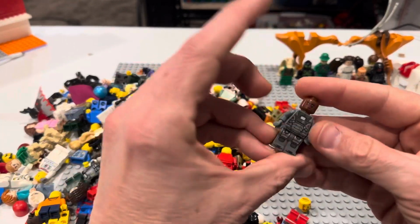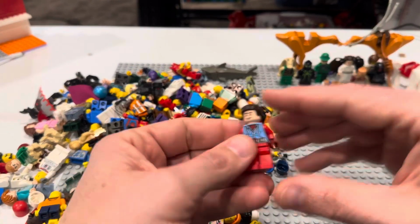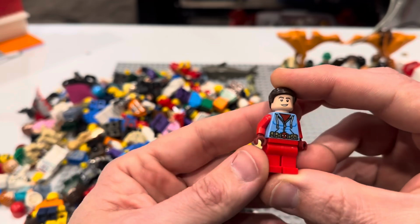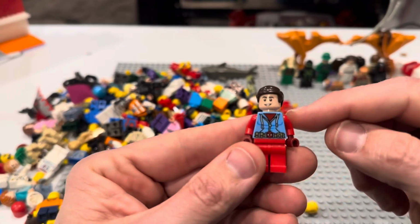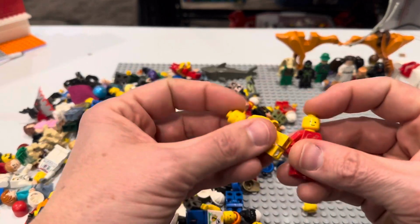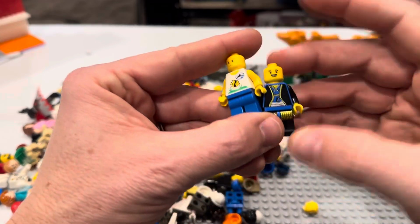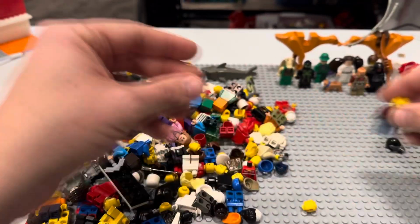Harry Potter. Here's some more War Machine here. Old space stuff that's kind of discolored. There's Spider-Man, right? Yeah, that's a Spider-Man. I think that vest might actually be pretty good. Some old space stuff with no gold left whatsoever. There's a ninja, some space stuff.